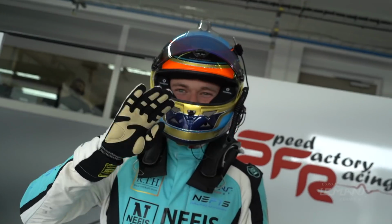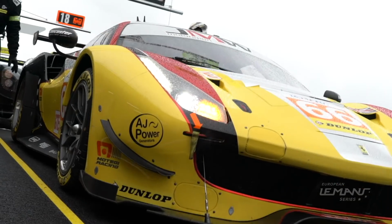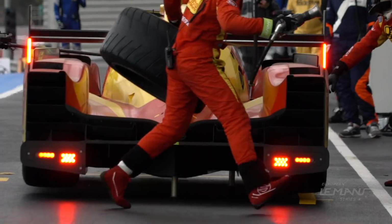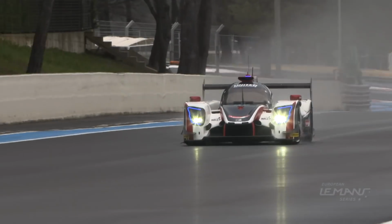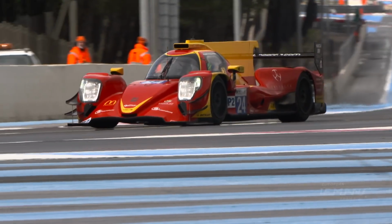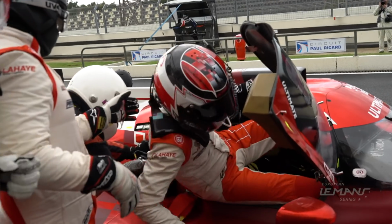G-Drive Racing in LMP2, with TDS as a new sporting and technical support and a renewed driver lineup. United Autosports in LMP3 with their same American duo of drivers, and JMW Motorsport in LMGTE with 3 new hot shoe pedlars. The grid was full and set for drama and action.